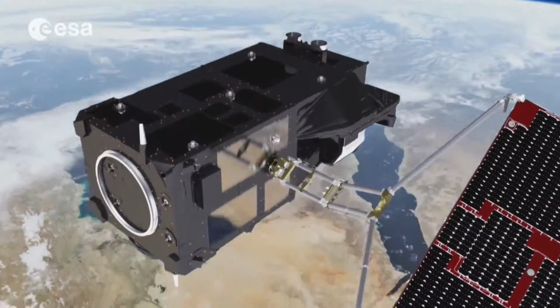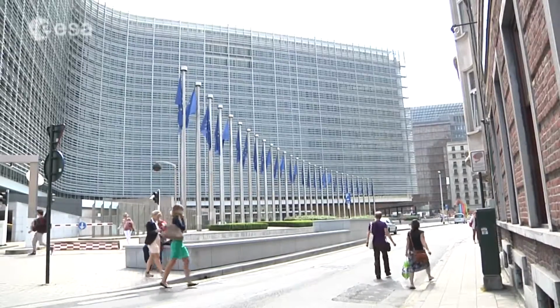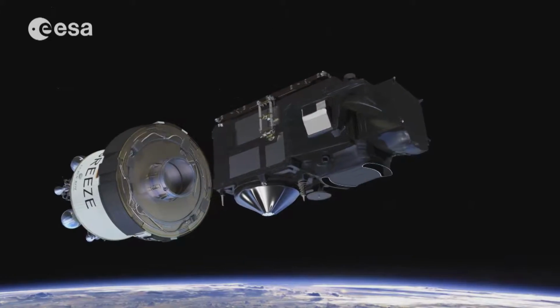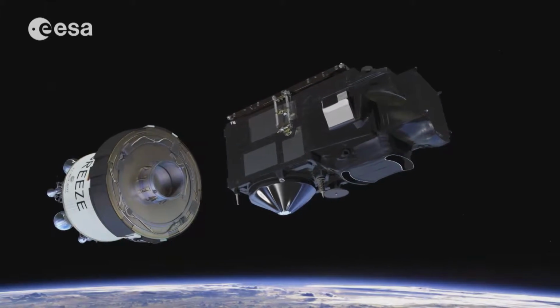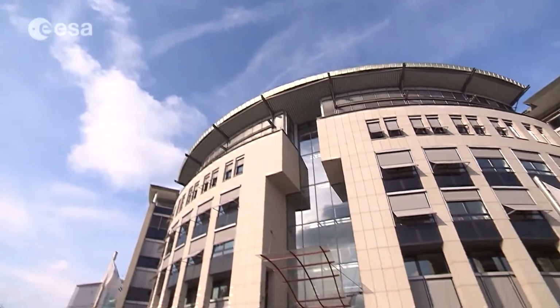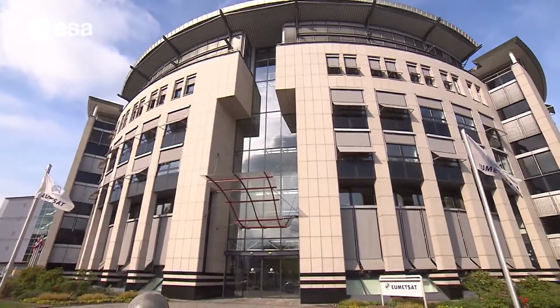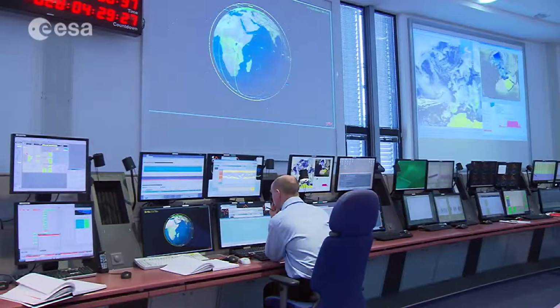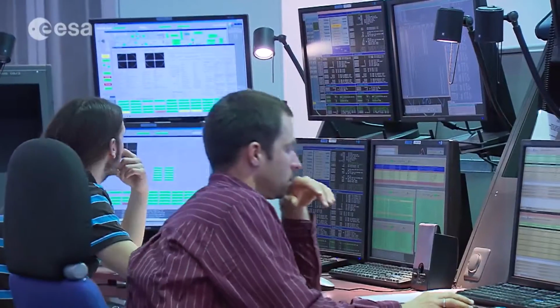The deployment of Sentinel-3 has been delegated to ESA by the European Commission, and once the satellite is in orbit and fully operational, ESA and EUMETSAT, the European Organization for the Exploitation of Meteorological Satellites, will share the responsibility for the mission, each focusing on their areas of expertise.